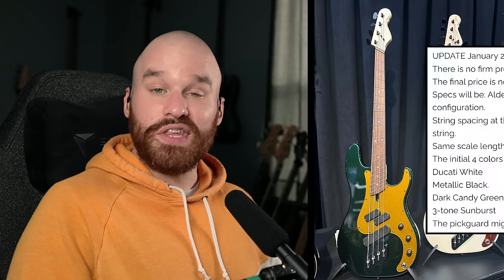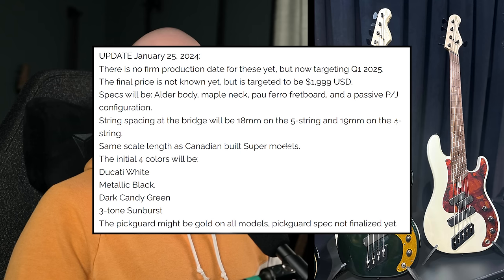Now there is no official information yet, and the ones they had on the showroom floor were also prototypes, but from the Dingwall Bass Owners Facebook group, I saw this from one of their dealers, and they said there's no firm production date for these yet, but now targeting Q1 2025. The final price is not known yet, but it's targeted to be about $2,000 USD.